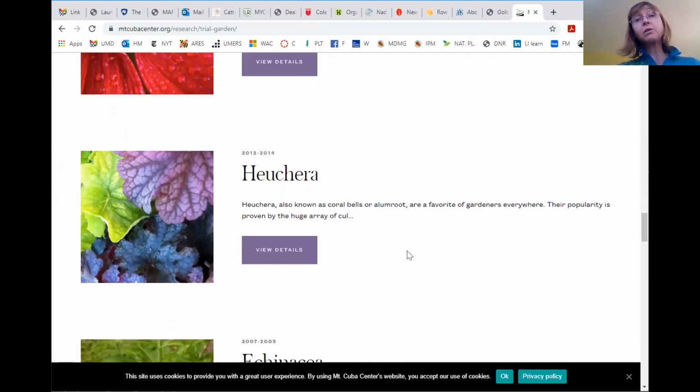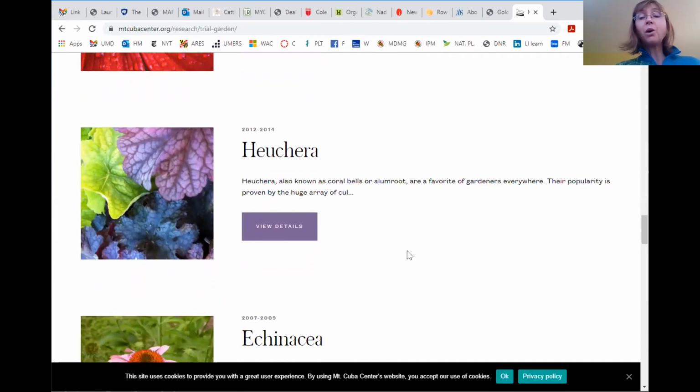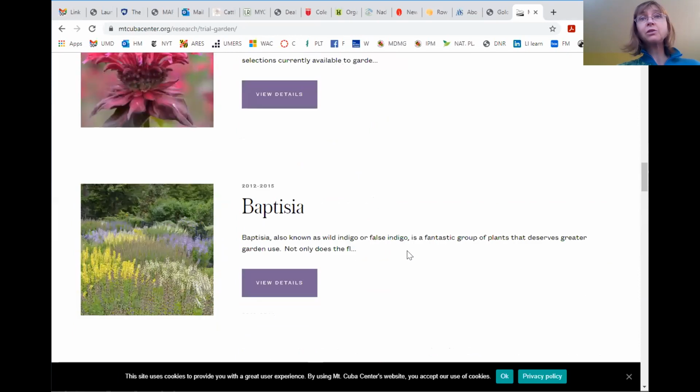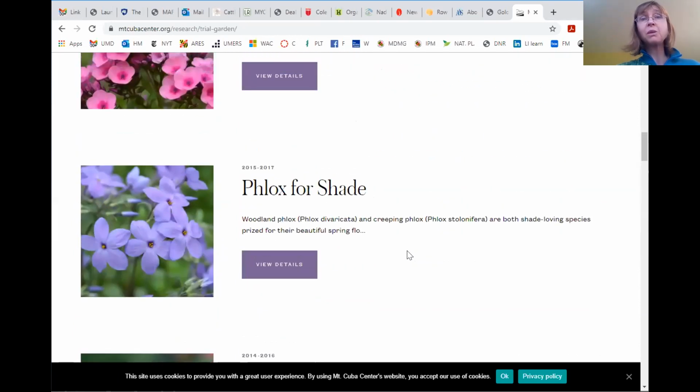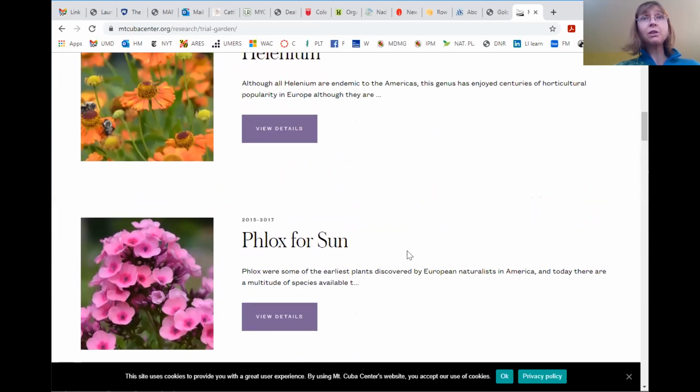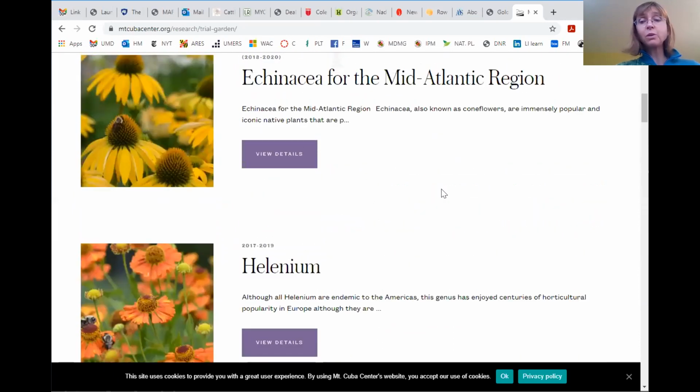And like I said, there's one. All of these you can access and they're free. You can download them, you can peruse them. And since Mount Cuba is just a little further north than we are, all of these will do really well in the Mid-Atlantic region.